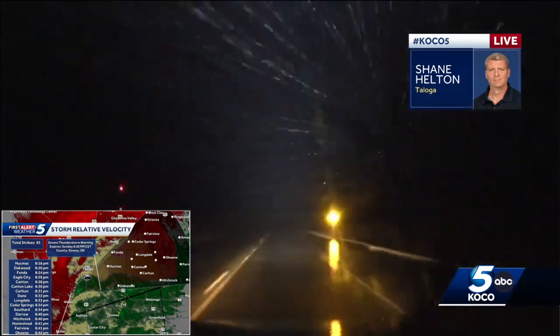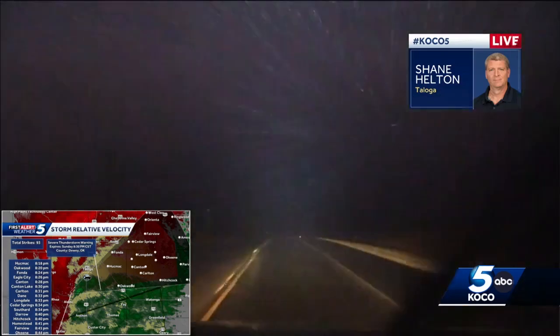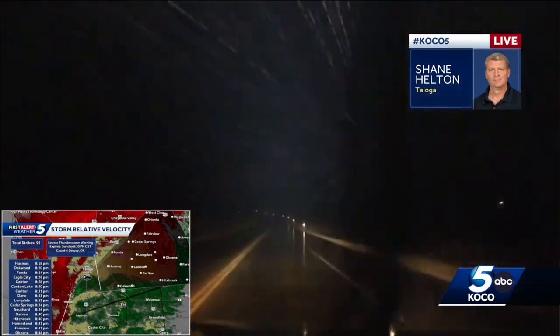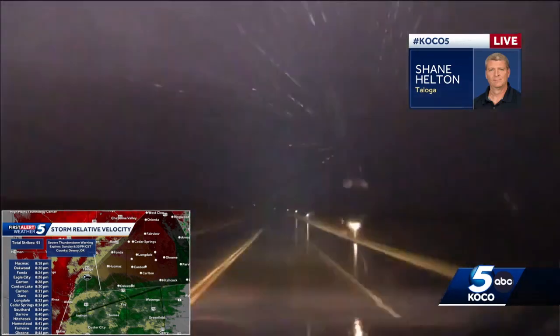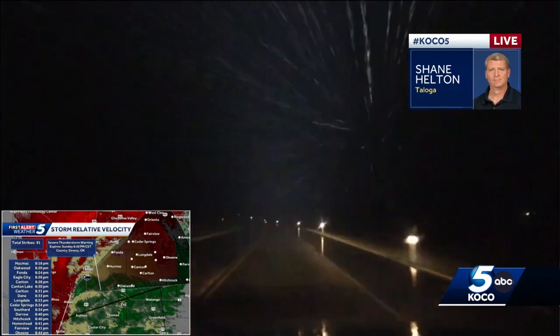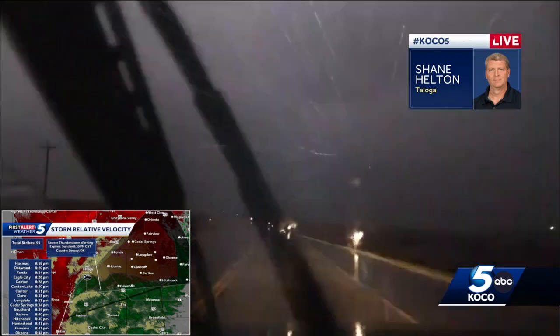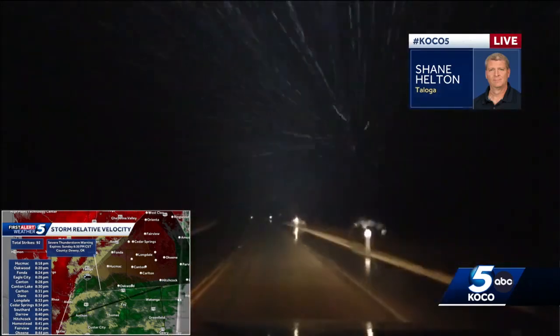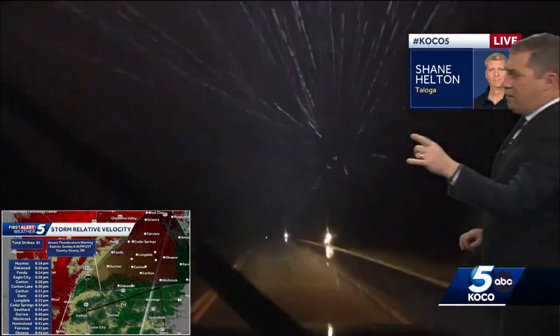I'm told that there's quite a bit of emergency vehicles. For some reason, they're real active over by Leedy, which is where we were just moments ago. But we don't know exactly where they were heading, but they were definitely en route somewhere. With these winds, I'm sure there's probably power lines down all over the place. So, Damon, back to you. Okay, so Shane, be safe.